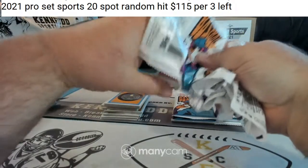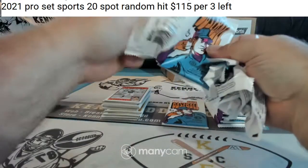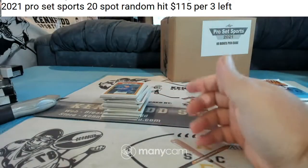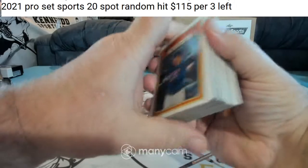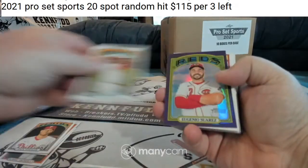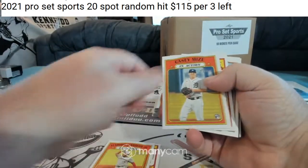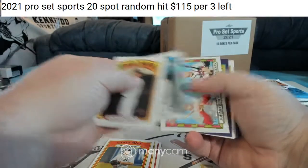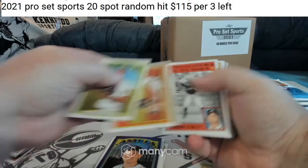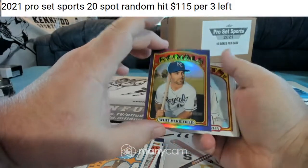Good Lord, I hear a lot of packs in Heritage. Alright, I'll open a stack, go through it, open a stack, go through it. Suarez, purple, not numbered. Rookie stars, in action, in action. Then and now, Alex Bregman, purple, not numbered. I do like those cards though. Stars. Whit Merrifield, purple.